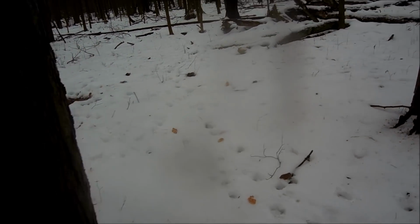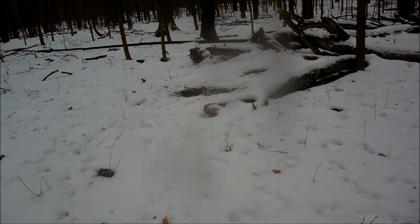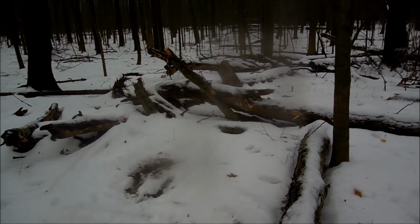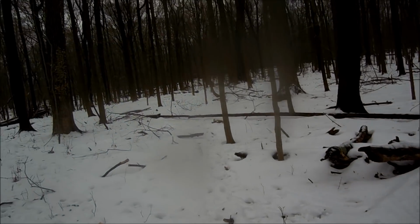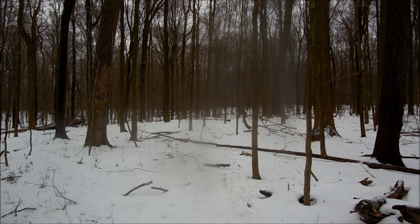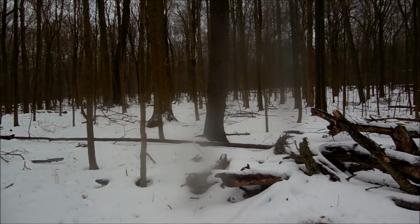What they're doing is they were bedded down right here in this little cluster. Here's one bed right there. The other two were laying over here where they got a little cover. So we know that they're bedding right here. I can actually see them just down the ridge down there. So this is going to be our first spot for a snag.